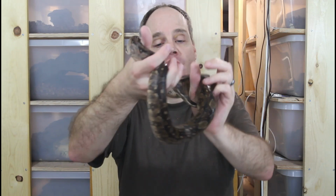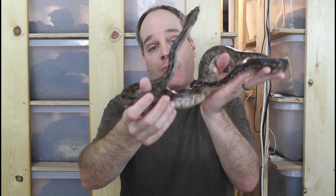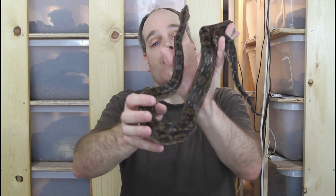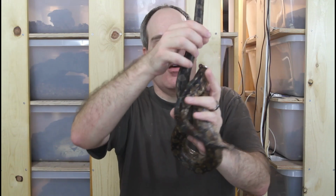But this is a really beautiful high pink Tarahumara boa. I think this guy is ready to breed. I might end up going with this guy to breed in 2022, pair him up with one of my females, but just have to see.